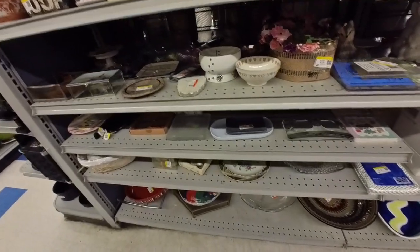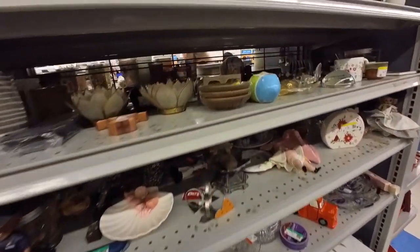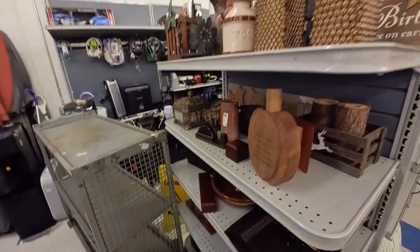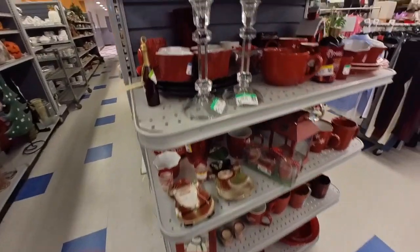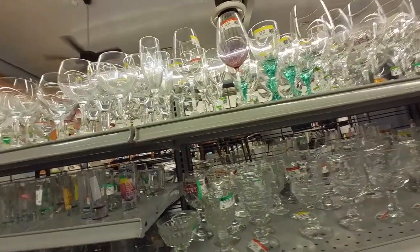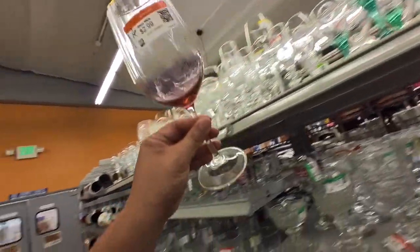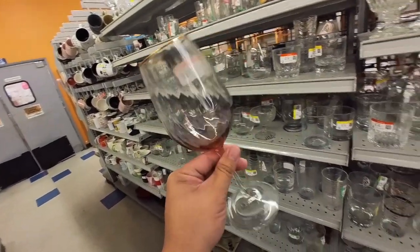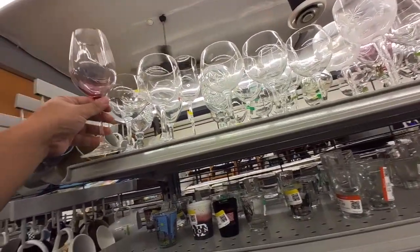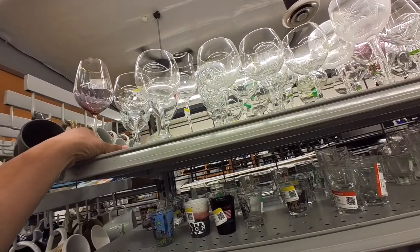And then the knickknack section. So I just found one of these. It's right there. It's an Anthropologie pink wine glass, but there's only one. I wonder if there's any more just hiding somewhere. There's other pink ones, but they're not Anthropologie. It's just that one. So we'll leave that there for right now.